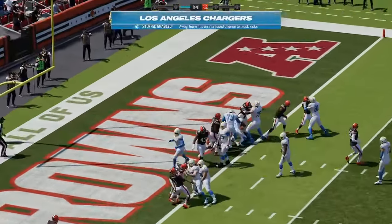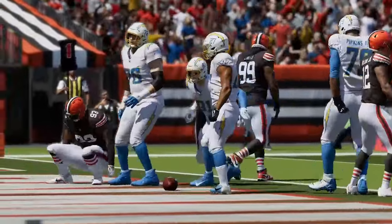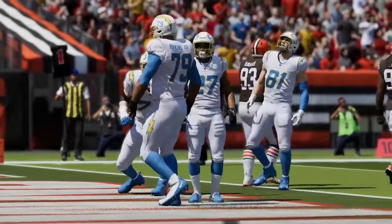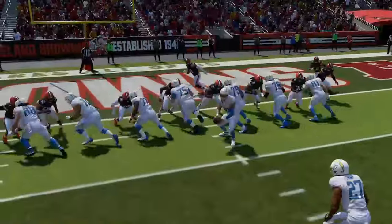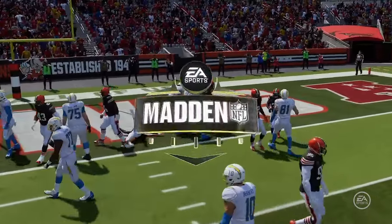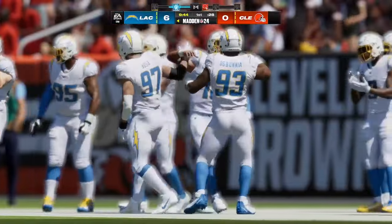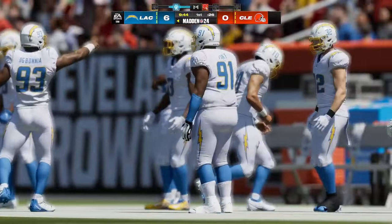Dobbins. Touchdown, Chargers. Well, he finishes off the drive with a touchdown run, Charles. Remember, he also had a catch on this drive as well. And that's what running backs want to be in today's NFL, a complete back. 3 downs, stay on the field, run it, and catch it. And he gets it done.